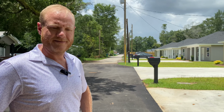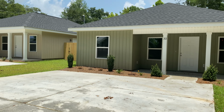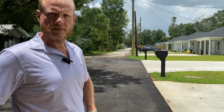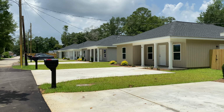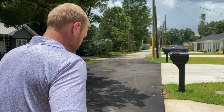Jared's got 5 houses right here that he built, and they just finished. You're going to rent them out and sell them turnkey. Yeah, in fact, all 5 of these are already pre-sold. We're under contract and should close in the next couple days. We're going to walk down here and take a look, go into one of them and get in the air conditioning. It's July in Alabama, so we're going to try to stay cool.